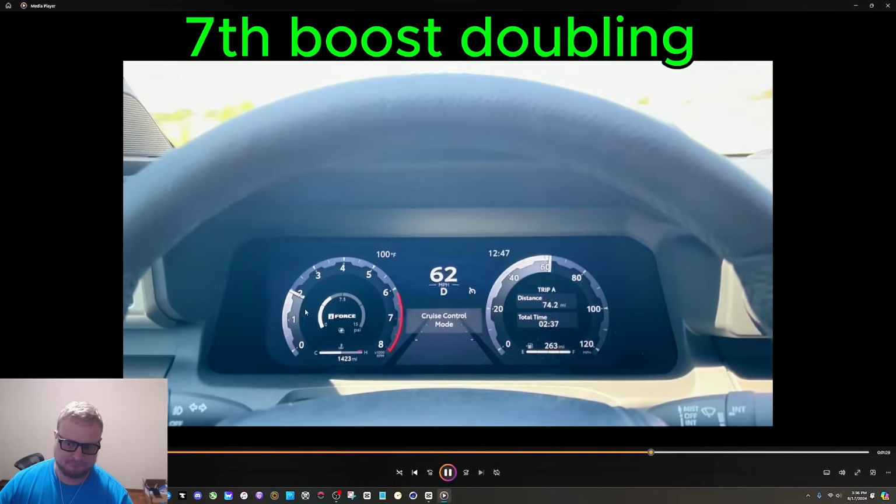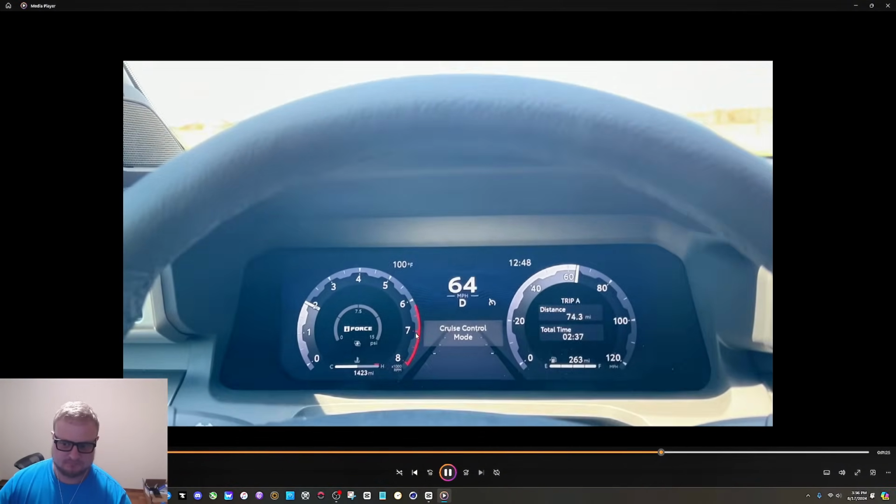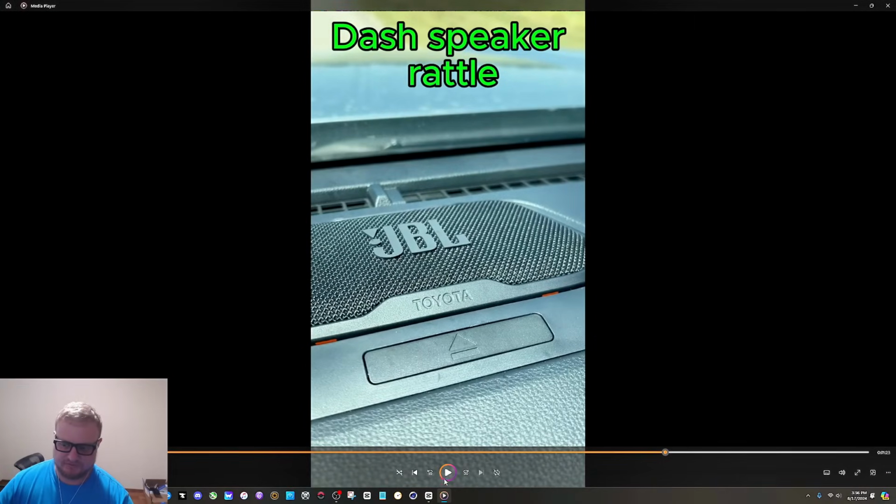Right there. It does it every single time. Every single time from 6th to 7th gear. I don't know why, it just seems like there's some bad programming. Like it just doesn't have a good turbo pattern built in for this engine. There's a lot more this engine can do, and they're just not letting it do it.